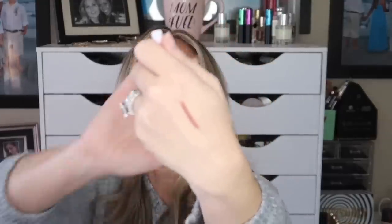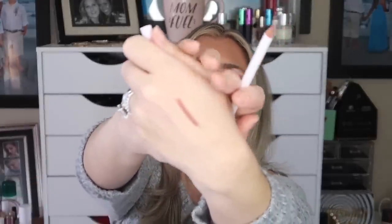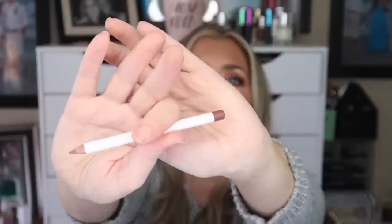Oh my goodness. This is the Natasha Denona lip liner pencil, retail value of $18. It's so funny, guys. Oh gosh, yes, I'm so excited about that. I don't know if you guys can tell the shade. This is what it looks like right here.